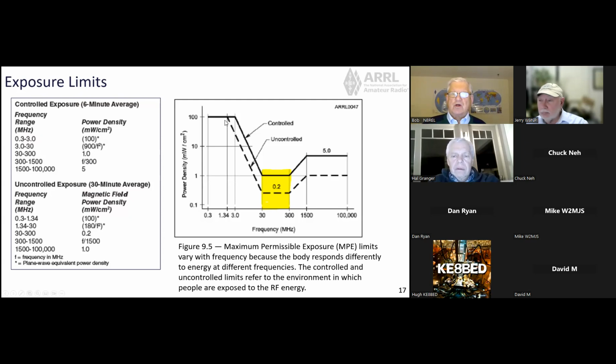Now this I want you to look at and get a good look at. Remember, what we're talking about here is preventing injury to yourself and other people. And what we're talking about is the power density that's allowed, that's safe. Power density in milliwatts per square centimeter. When you're way down at the 160 meter band, or even the 80 meter band, in a controlled environment, up to 100 milliwatts per square centimeter is okay. You'll see it on this chart right here.